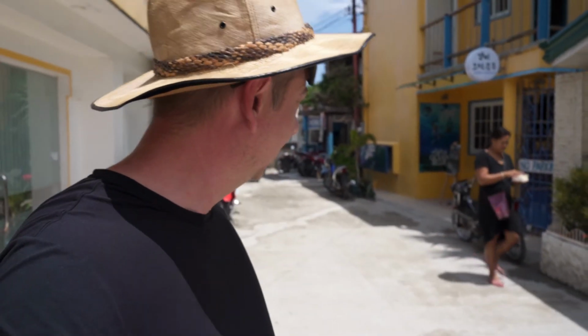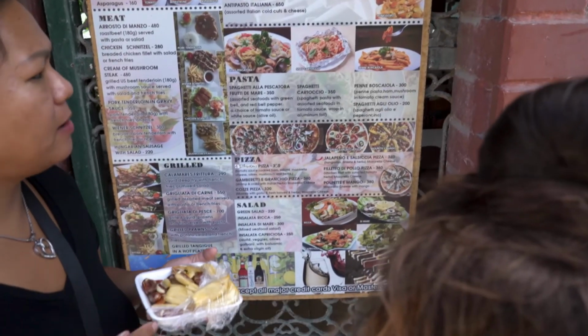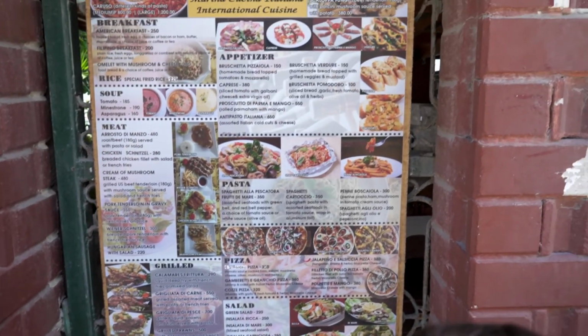So now we're walking down the main dive shop area, and we're gonna look for something different to eat. Maybe seafood, maybe pizza. Just gonna see what kind of restaurants they have around here. Does pizza sound good to you guys? Yeah.